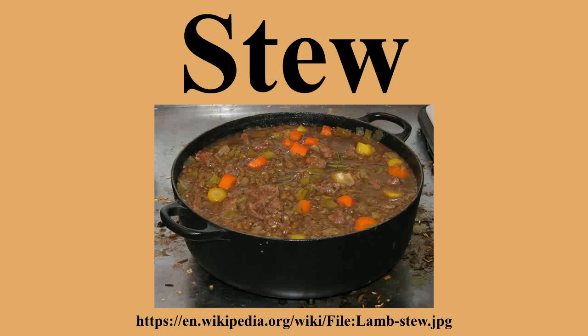Istrian stew, or jota, a dish popular in Croatian and Slovenian Istria and in Italy. Ital stew, a Rastafarian vegan dish of mostly Caribbean root vegetables and spices. Jjigae, a diverse range of Korean stews. Kalops, a traditional Swedish beef stew with onions and carrots, served with potatoes and pickled beets. Kare-kare, stewed beef or oxtail and vegetables in peanut sauce from the Philippines.